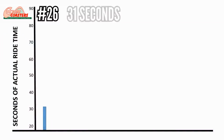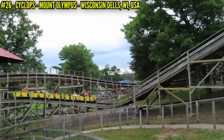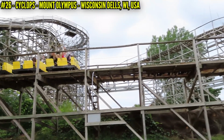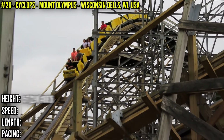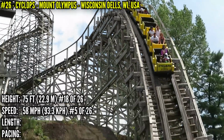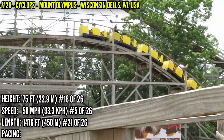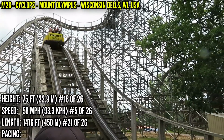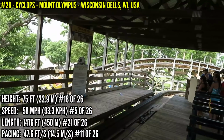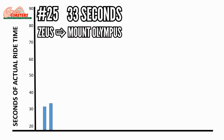In 26th place with 31 seconds is Cyclops at Mount Olympus. This was the park's first ever coaster, and they would go back to CCI twice more in the next 2 years for other short wooden coasters. It's not really short in height. Its biggest drop is 75 feet, tied for 18th, and it's all the way up at 5th in speed at 58 miles per hour. It checks in with less than 1,500 feet of prime ride track, down at 21st place. So with that good speed and short track length, it's no surprise that it's up at 11th in pacing, with 47.6 feet per second.